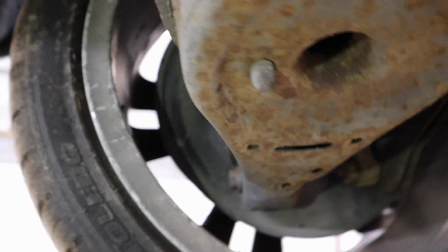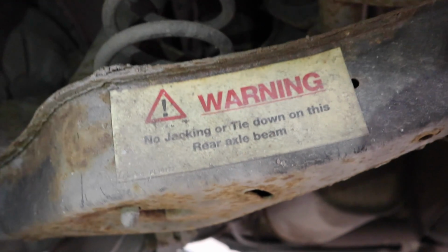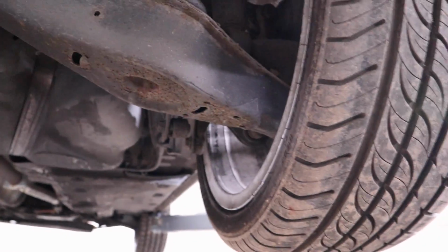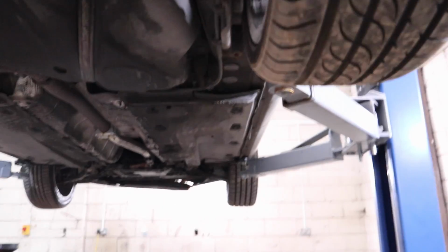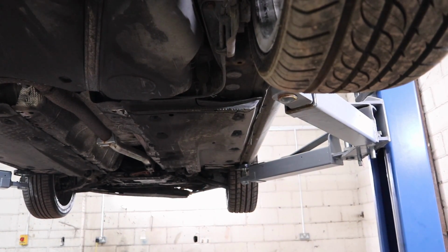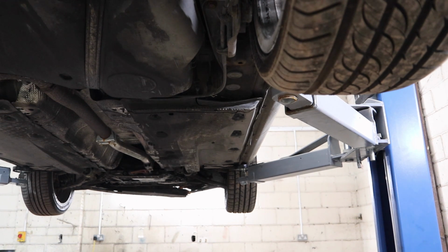We have an oil leak. So to be fair, everything looks okay underneath mechanically. Just no jacking or tie down on this rear axle beam. So shocks aren't leaking, they look okay. I'm just going to put the camera down and just see if there's coil springs broken on the rear, because you'll be able to feel it. No, that's all good. Other side.